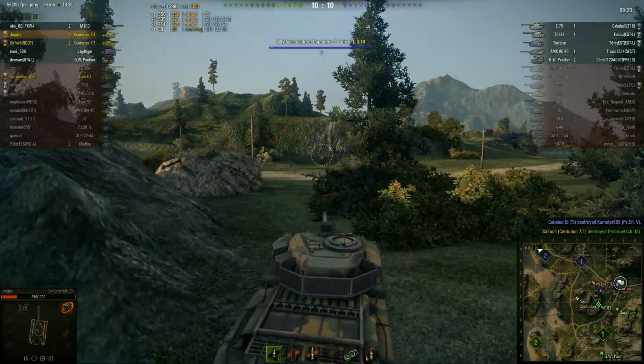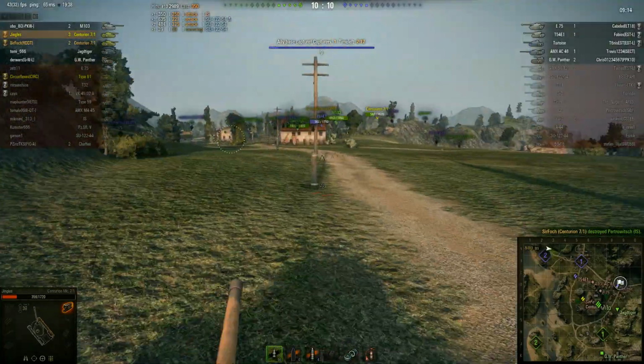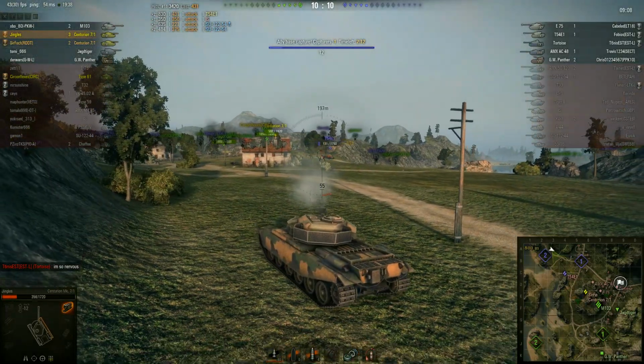So Foch, my platoon mate, has just nailed that IS, and that IS is no longer going to be in a position to spot me if I come around this corner. So Foch, you're going to see later, is also driving a Centurion 7, but his is almost completely stock. Now this wasn't a bad enemy team at all.